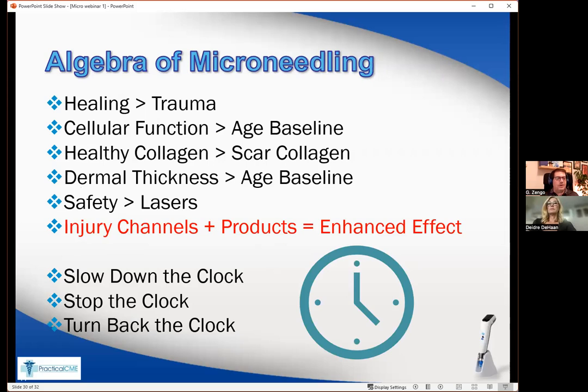Again, back to the algebra. So all of these things are doable with your microneedling pen and the right products for the right patient. And there are dozens and dozens of more papers that we talk about in the course, but I just picked a handful of them to share with you, and how we pick them apart and try to draw conclusions out of them. But I do want to leave you with the whole clock analogy again.